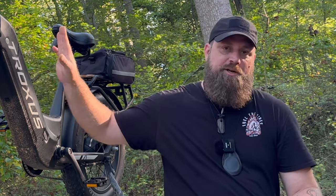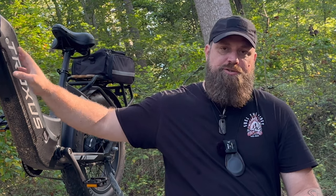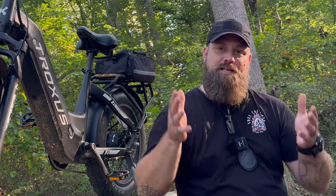Next question is, well, how long would it take to charge with, say, a generator? Well, what I can tell you is that from 0 to 100, it takes about 5 hours. That's not really that long considering how far this thing will go. Another solution would be to have another battery on standby that you could utilize and charge the other one while you're using the other battery. And if all else fails, you can still ride it like a bicycle.